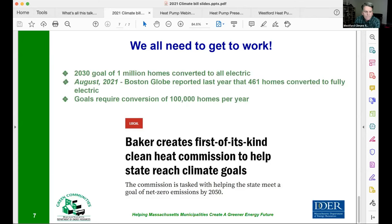In response to needing to meet these goals that are significant year in and year out, the Baker administration has just created a Clean Heat Commission to help really focus on how we're going to get there. And the incentives, which I'm sure you're interested in, are going to change somewhat significantly through the MassSave program, where air source heat pumps will be incentivized in a much greater way than they have been before. And that also has to do with the fact that the social cost of greenhouse gas emissions is now part of the equation.